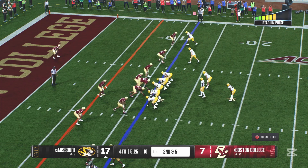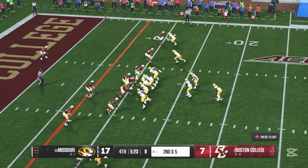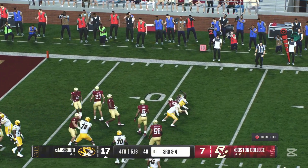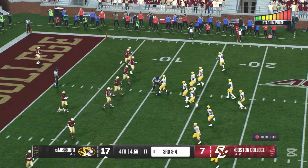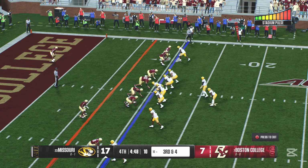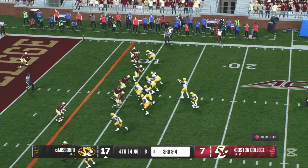It'll be 2nd down, and remember, they can pick up a first without scoring. The give to the tailback. Give him about a yard on the play. It's down at the 10. The terrain gets rough this deep in the red zone. 3rd down. They can't pick up the first without scoring.